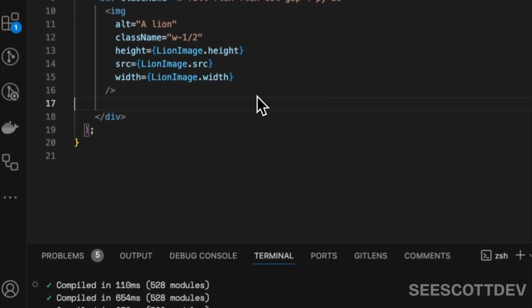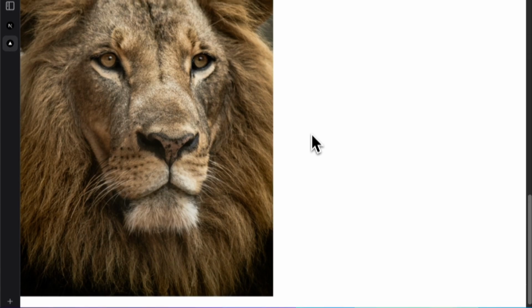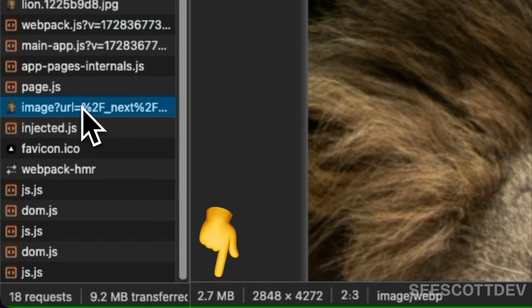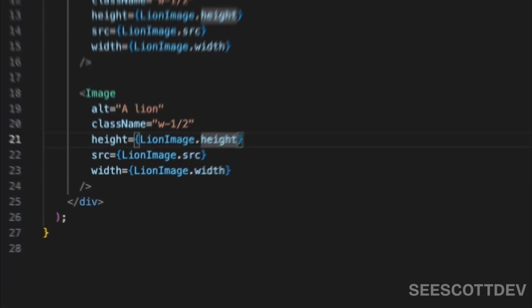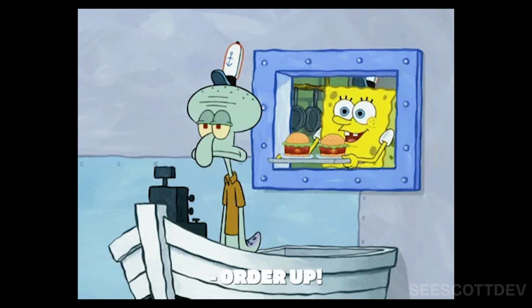Even just taking a regular image and using the same exact parameters, we get some instant benefits. Lazy loading, decreased size, WebP conversion, but we can do even better by adding the sizes parameter. This lets the image component pick the right size for the right device. And if it doesn't exist, it creates it for you on the fly and serves it right up.